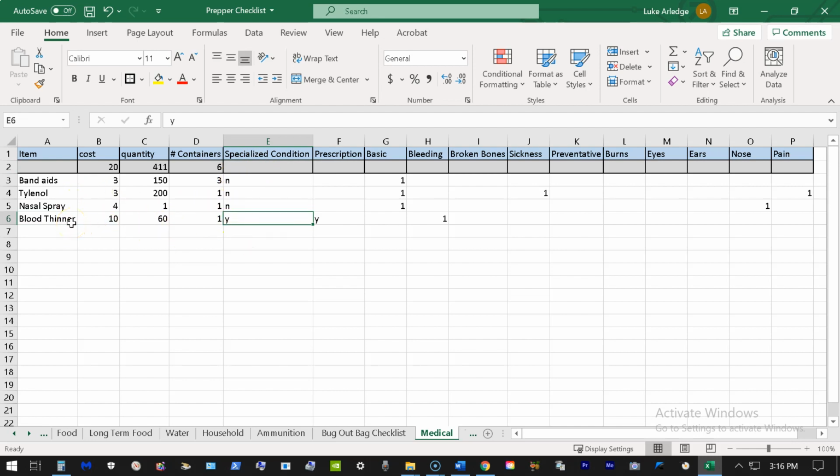Now, is this a necessary part of the chart? Probably not. But I think the more information that we have, the better we're going to be, the more prepared we will be. Is this a prescription item? Yes. Is this just a basic first aid item? In the case of these 3, yeah. And the different categories, you can always add more.